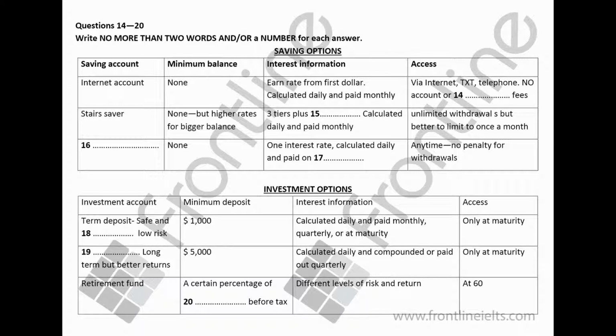Bonds are generally a longer commitment, but they may bring better rewards in the future. There is a minimum deposit of $5,000 and interest is calculated daily. You may choose to have interest compounded quarterly or paid out quarterly. And, of course, you'll have access to your money when your bond reaches maturity.